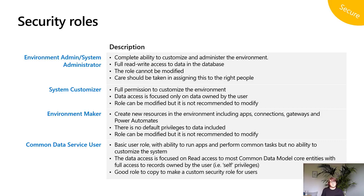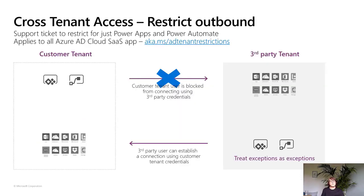With tenant restrictions, organizations can control access to SaaS cloud applications based on the Azure AD tenant that the application uses for single sign-on. For example, you may want to allow access to your organization's Office 365 applications, while preventing access to other organizations' instances of these same applications. With tenant restrictions, organizations can specify the list of tenants that their users are permitted to access. Azure AD then only grants access to these permitted tenants.